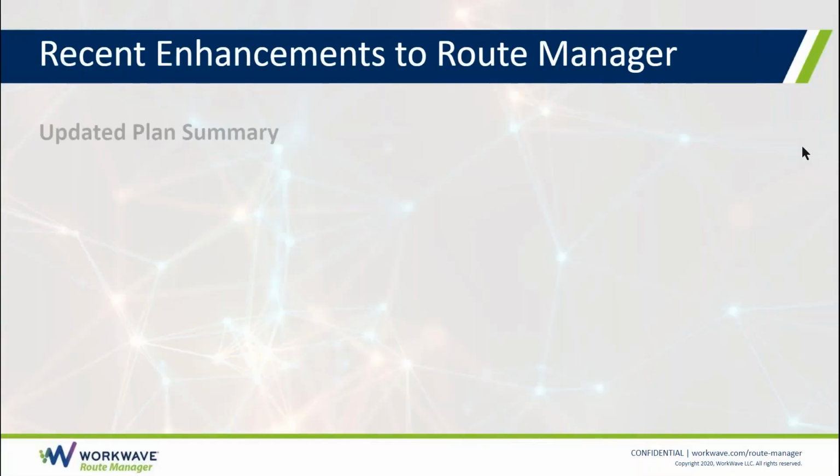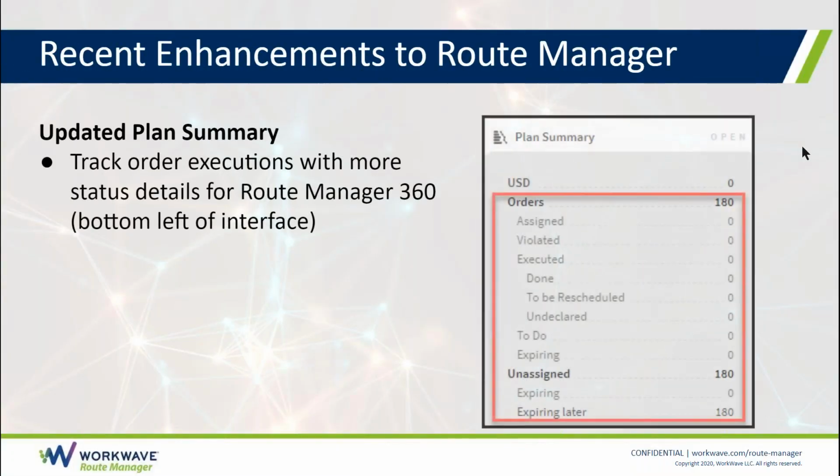All right, so with some of the recent enhancements, the first one I'm going to discuss today is, of course, order executions, showing you more visibility, more details into what actually happened. So if you look at the picture on the right, we updated first the plan summary to show more details about executed orders, whether they're done, to be rescheduled statuses, undeclared, that means an order that doesn't have a status confirmed on it in the mobile app, to do, and so on and so forth. So all those, like I said before, are going to give you more visibility, less guessing of what actually happened execution-wise.